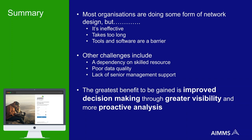And really what people want to be able to do with network design is improve their decision making, get greater visibility and insight into their network, not just on an annual basis, but at a much more frequent monthly, weekly level, and really be able to start doing some proactive analysis, looking at scenarios, looking at what-if simulations to make assessments on the network on a much more routine basis.